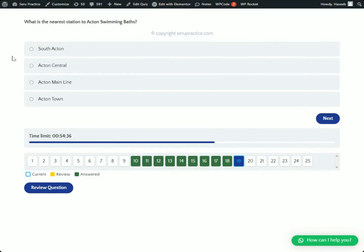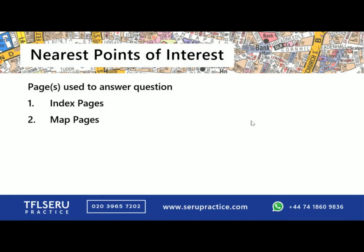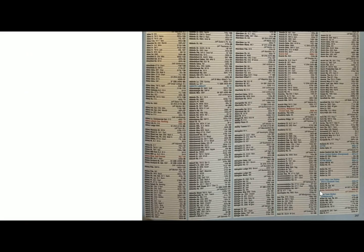Now, this question is an example of direction to point of interest. What is the nearest station to Acton Swimming Baths? For the nearest point of interest, again, we will take the help of index pages and map pages. Here in the index pages, we can see Acton Swimming Baths, and here its grid reference and page number are given.